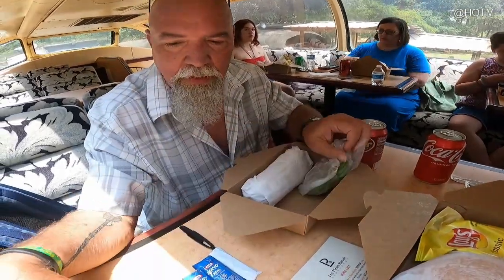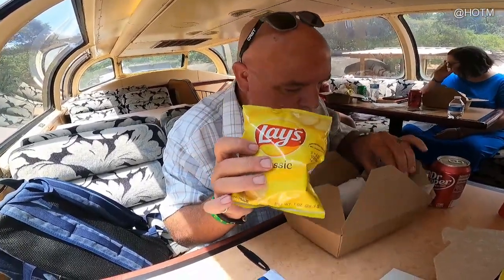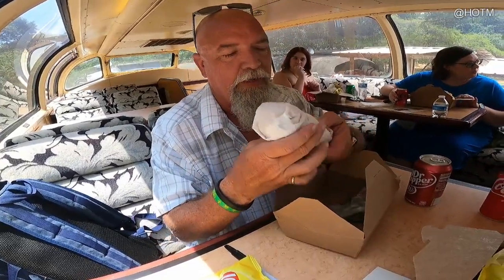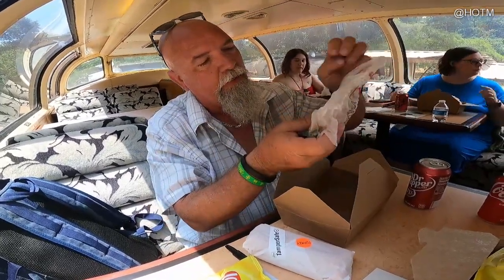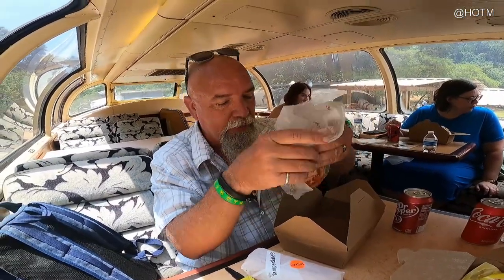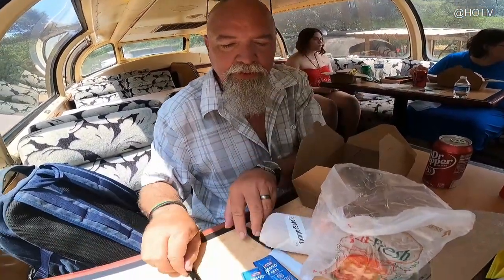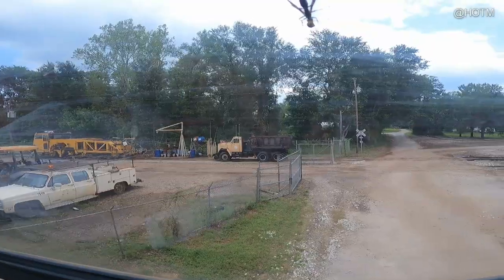So what do we got? Let's see. So our little box comes like this. Comes with chips. And we have a turkey sandwich that she pre-ordered before we came. And then it's got a little baggie here. It's got tomato and lettuce and stuff like that in it. So that way you can make it up. And of course, utensils, condiments, all that stuff is all down there. And you just pick what you need. I forgot I changed mine to a chicken sandwich. Well, I'm the turkey. We'll see.